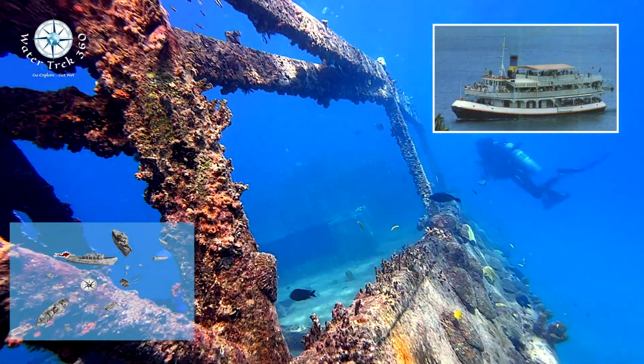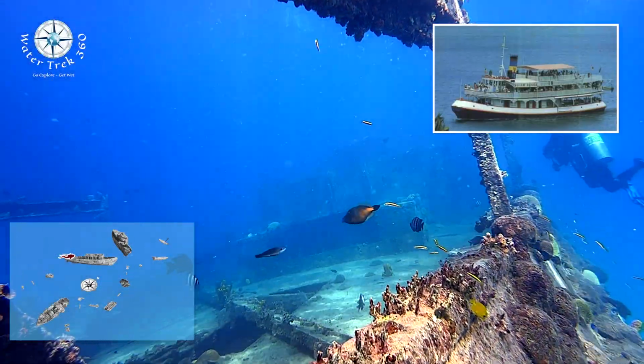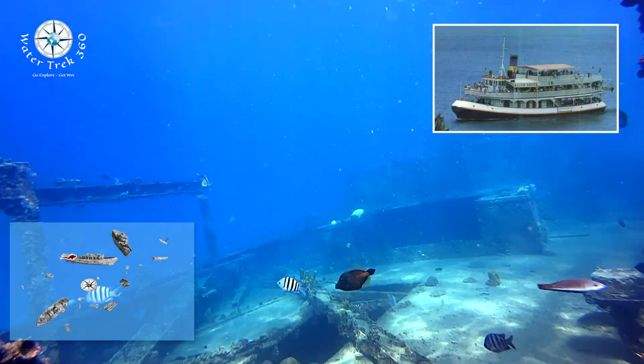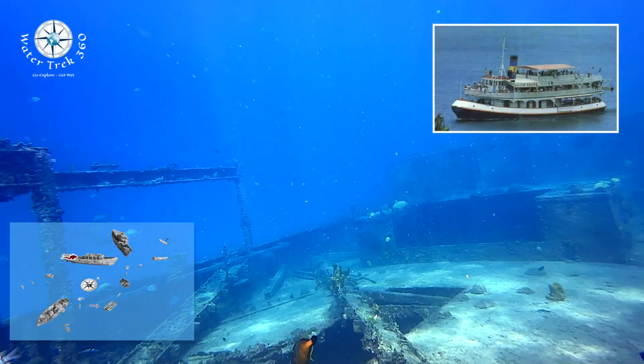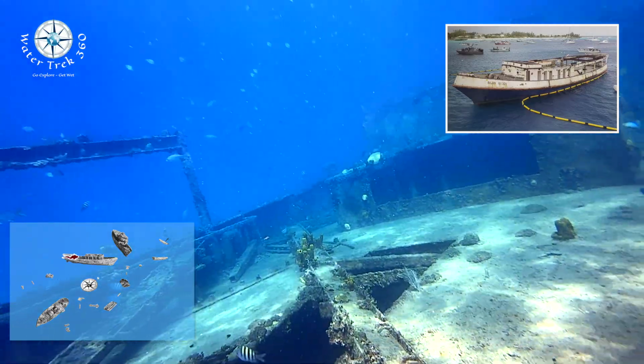She was once Barbados's only tug, plying her trade as the Pelican. She was later refitted as a famous party cruiser under the name of Bajan Queen. She was added to the Marine Park in 2002.